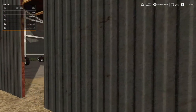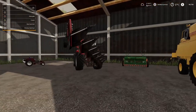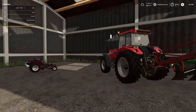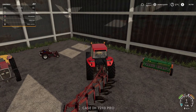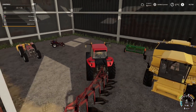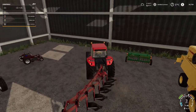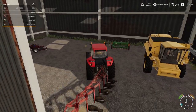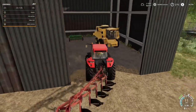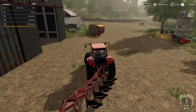Alright, open sesame. Thank you. We've got to back this up, because I, of course, had to come in. That thing's so dirty. Let's see if I can back this puppy out of the shed without looking. Nope, can't do that one. Make that angle. Yeah, there we go. First try.